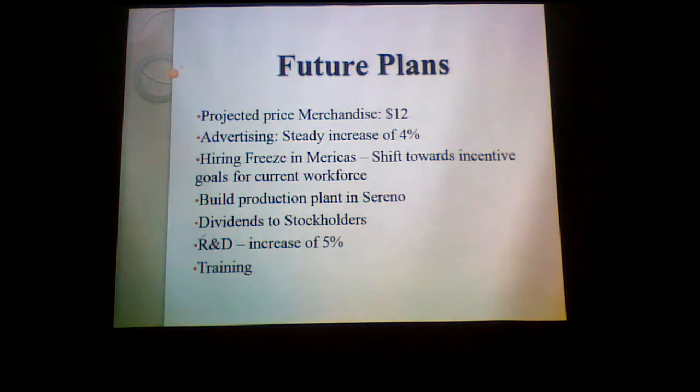My name is Maria, and I will be discussing the future plans and the conclusion. For year 7, Armily Inc. is projecting to price its merchandise at $12 at the beginning of the first quarter, with a continuous increase of 1% per quarter in each America. In Sereno, the results of price were underestimated, leading to a unanimous decision by the board to proceed with a more aggressive projected price of $150 by the end of year 7, quarter 4.